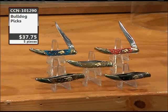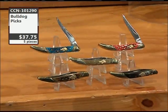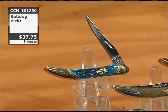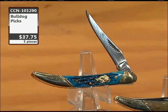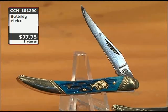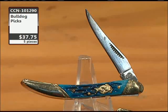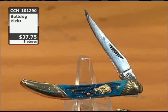Breaking out the toothpicks, folks. We're doing this one bulldog style. You saw that awesome set that we had, compliments of Steel Warrior. These are classic bulldogs brought back to life. They were originally made over in Solingen, Germany, at the old Bulldog factory.